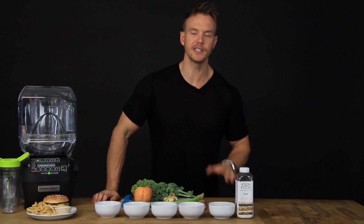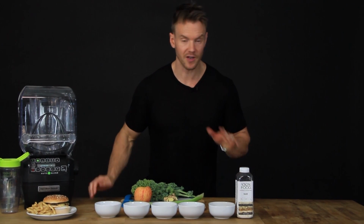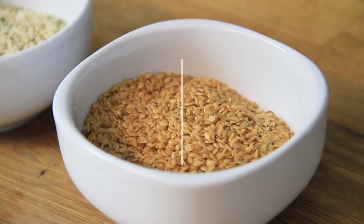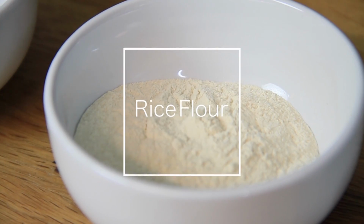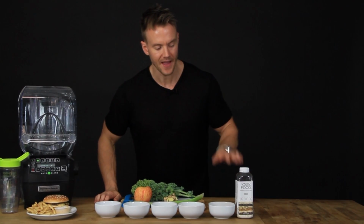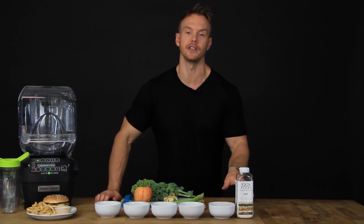Each bottle has 22 grams of fat, which might seem really high, but remember, this is a third of your daily food intake. Plus, those 22 grams of fat all come from the ingredients that we see here. We have things like flaxseed, hemp seed, sesame seed, rice flour, and dextrose. Yes, sugar, but I'll get onto that next. Out of this, we get 0 trans fat and only 2 grams of saturated fat.